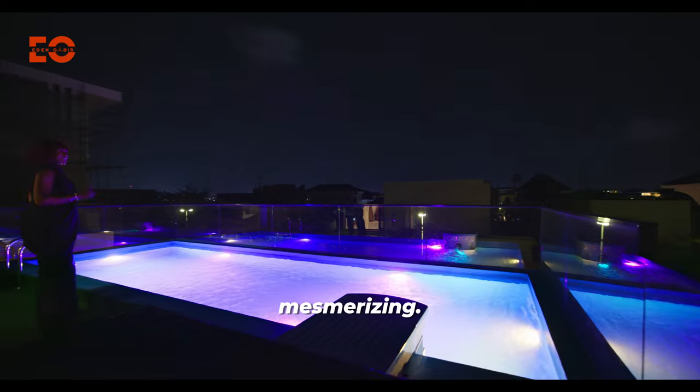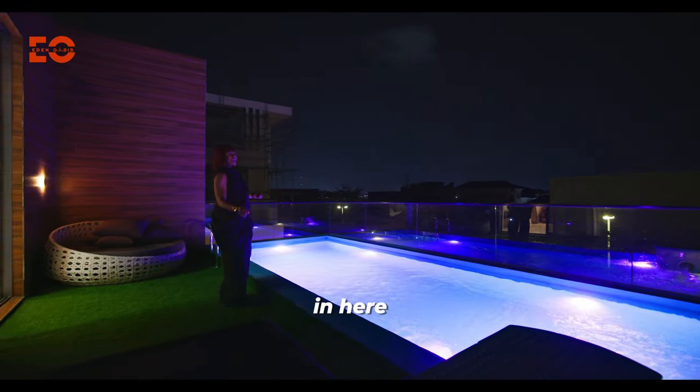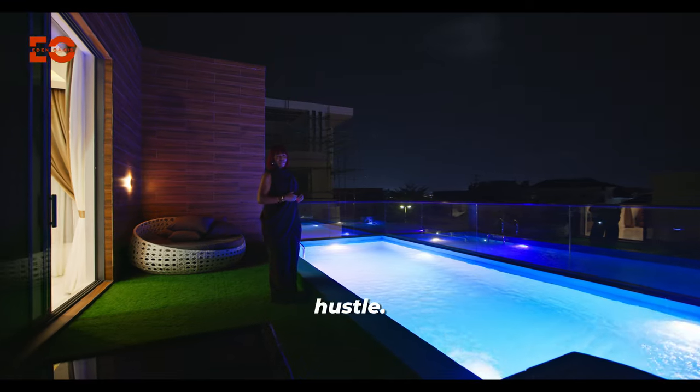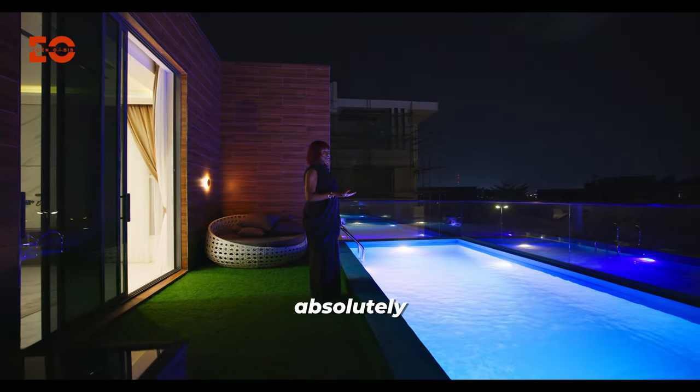Night view is mesmerizing. Just imagine yourself right here, dipping yourself in here after the day's hustle, the day's work, and you just want to immerse yourself in this. This is absolutely stunning.